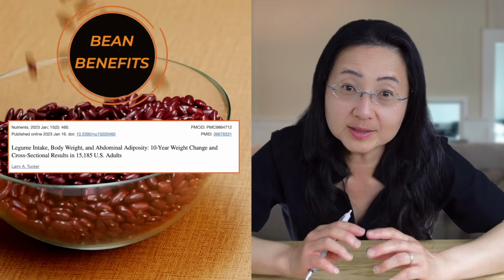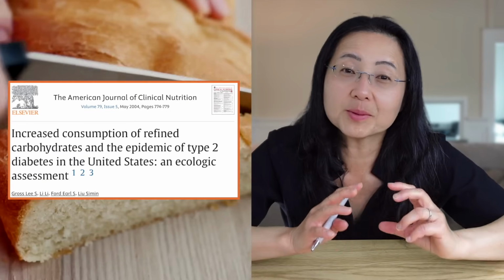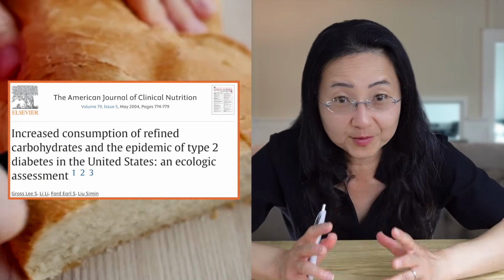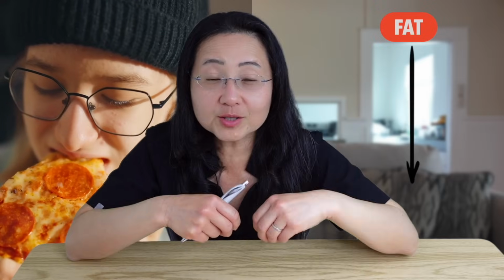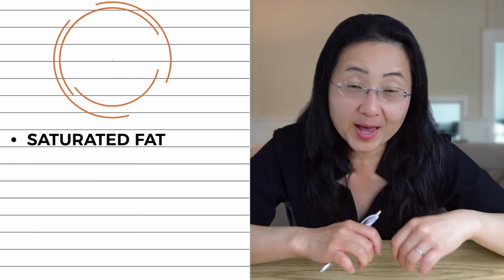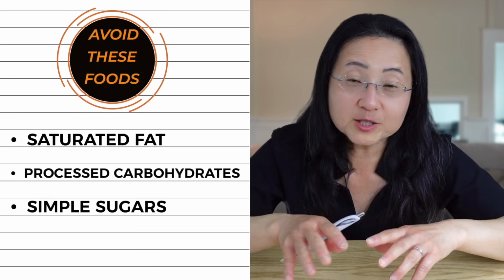blood sugar, and weight. I remember how back in the 80s and 90s, we were told to eat less fat. And a lot of people think that dietary advice was bad. And this is because people began to replace fat with simple sugars and processed carbohydrates like flour. So if you replace a low-fat diet with overeating high processed carbohydrates, you're actually not creating better health. But any diet that can reduce calories from both of these food groups, the saturated fat and the processed carbohydrates and the simple sugars, will improve fatty liver, blood sugars, and weight loss.